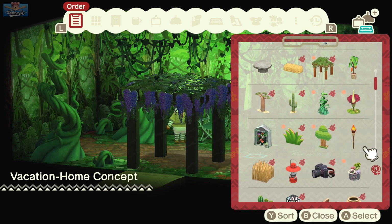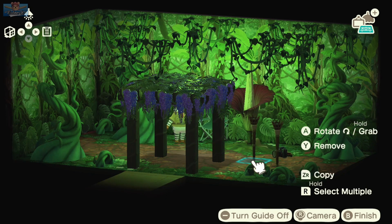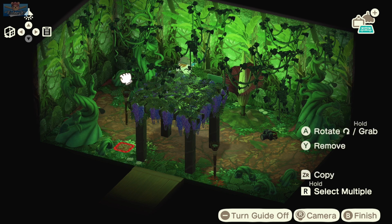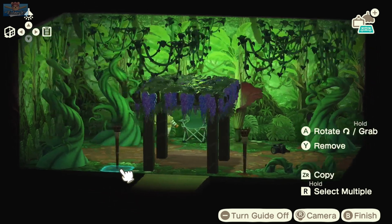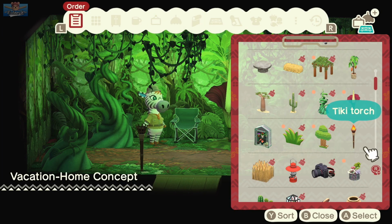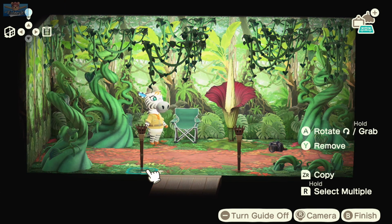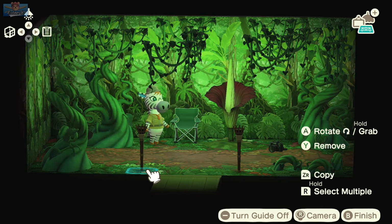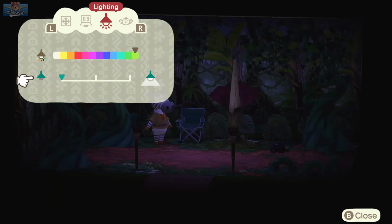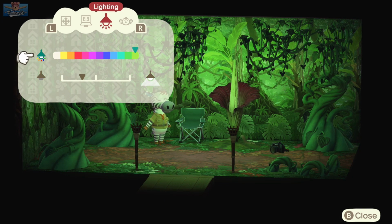Anything else? Get some torches. Oh, you can sit on the vines? That's cool. I'm feeling that. There we go. Keep it natch. Keep it natch. That's normal lights. Wow, getting to change the light in here? That shows just how much it changes the vibe, doesn't it? Crazy. Definitely that light one.